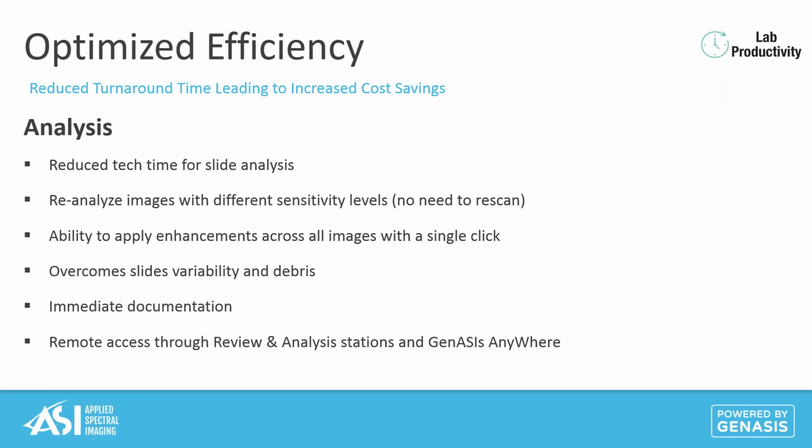You can also reanalyze digital images using different sensitivity levels if you have a weak slide or stronger slide that comes out in a run. You don't need to rescan the slides over again. Then you have the ability also to apply enhancements across all the images with a quick single click. And again, you can always view the original images within the software as well. So these features of the digital analysis really help to overcome slide variability and debris that you might see from run to run. It makes it a lot easier to analyze even weak signals.